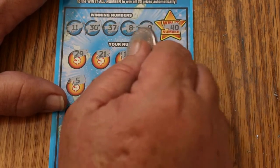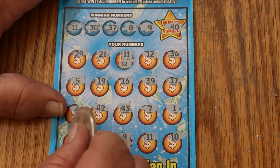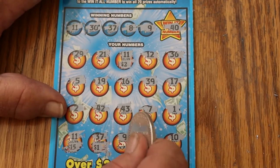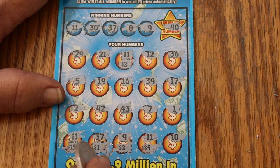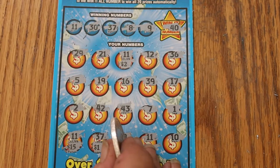Number 11. There's a $2. Another number 11. Okay. 15. 37 is a 1. There's a 2. There's a 5. So we got, what are we going here? We got 15, 16, 17, 18, 19, 25. Hey, okay. 25. That's pretty good.